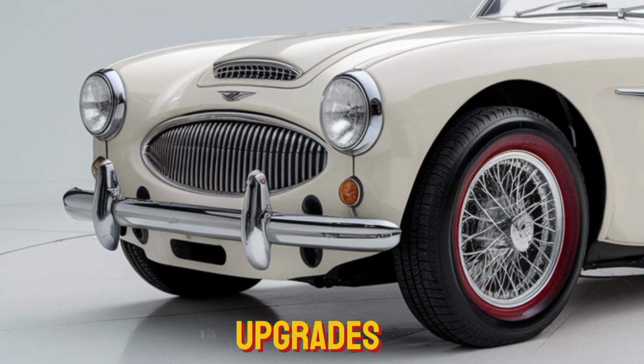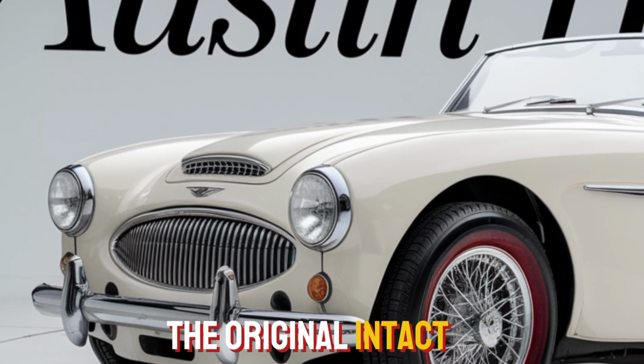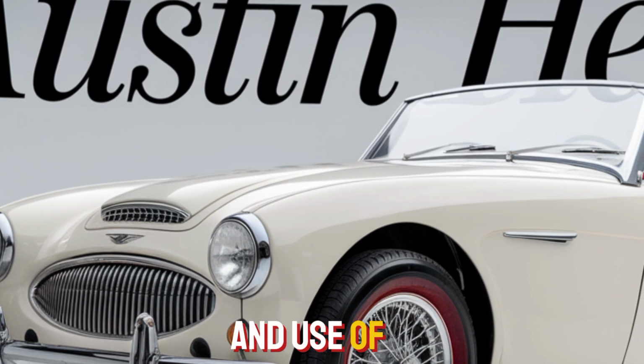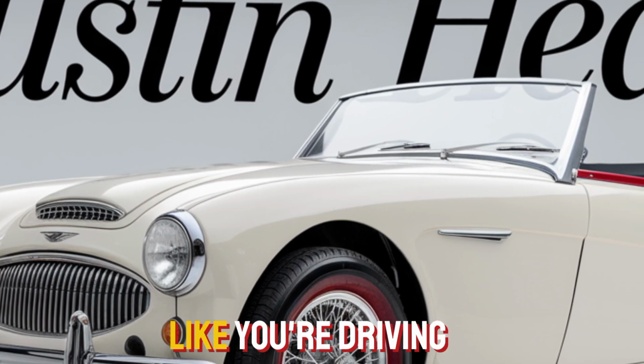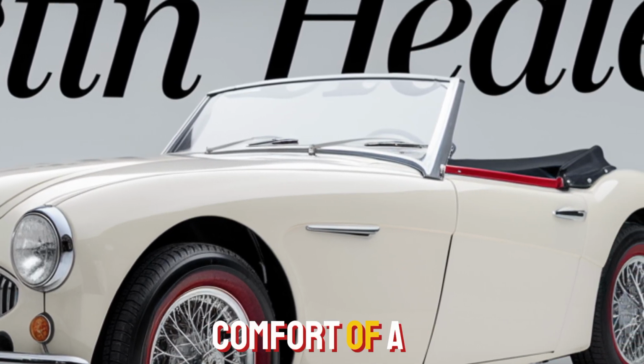Despite these modern upgrades, the designers have managed to keep the spirit of the original intact. The analog dials, minimalist layout, and use of high-quality materials make it feel like you're driving a classic car, but with all the reliability and comfort of a modern vehicle.